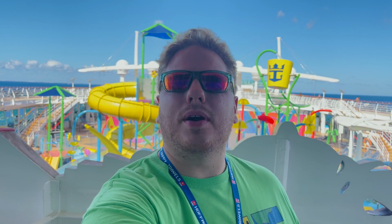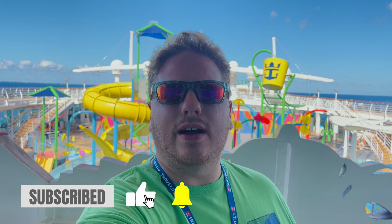Ahoy Mates! Welcome on board Royal Caribbean's Liberty of the Seas, part of the Freedom class of ships. We are here for a 7-night Western Caribbean sailing.